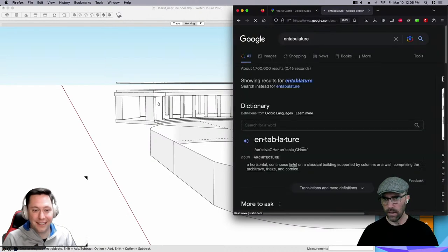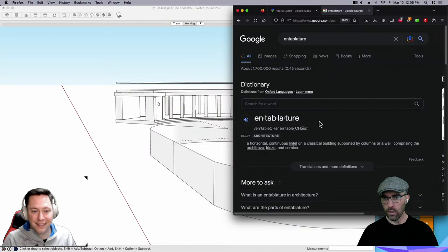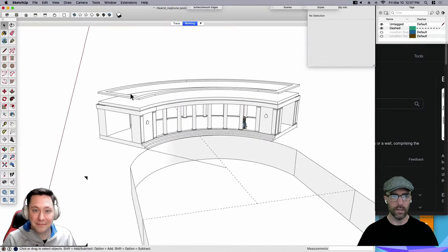Entablature. Did I spell that right? It is a horizontal continuous lintel on a classical building supported by a column or wall comprising of the architrave, the frieze, and the cornice. So there you guys go.